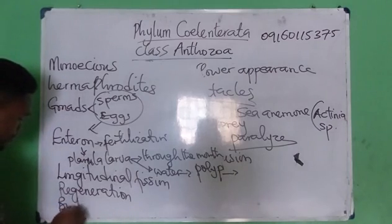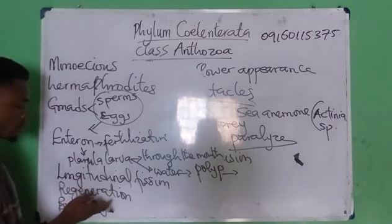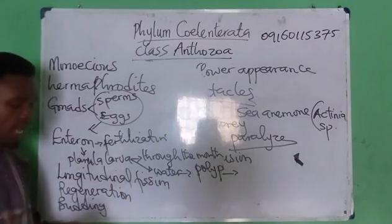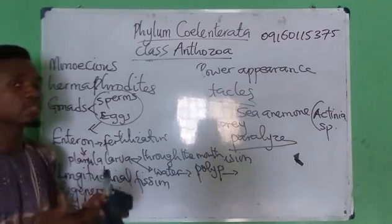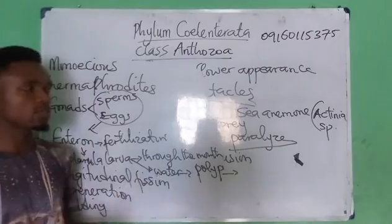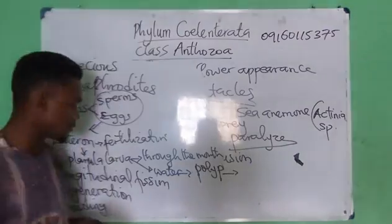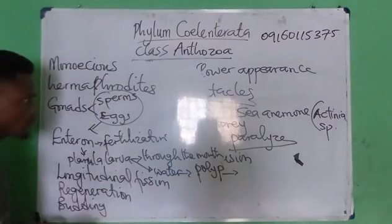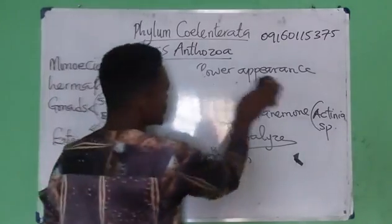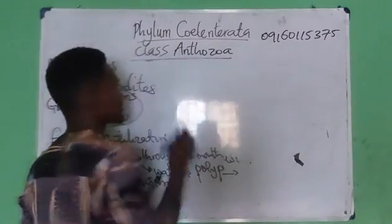Budding. So budding, regeneration, and longitudinal fission are forms of asexual reproduction that the sea animals or Actinia species undergo. I believe it is clear enough. That is based on reproduction. Now, based on movements.